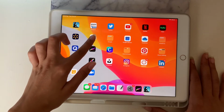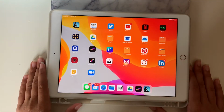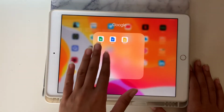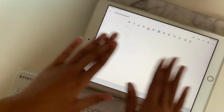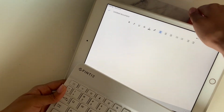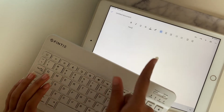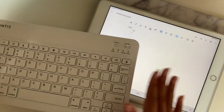So this is the Google Drive. I'm pretty sure all of you guys know Google Drive. You can just look up any projects, and then I do have these supporting apps that kind of go with it. I have Sheets, Docs, and Slides. Within Google Docs, I can also use this keyboard, which magnetizes to this lovely keyboard, and I can just type whatever and it works perfectly fine. This is really handy with Google Docs.